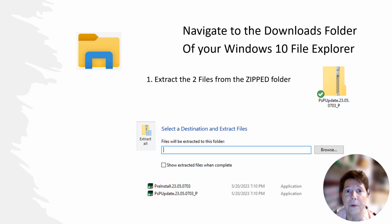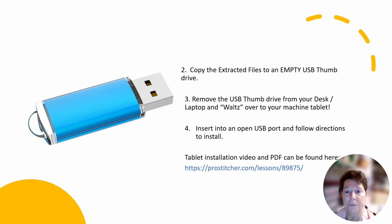You see it has a little zipper on it. That means you can't access the files until you decompress them. It makes for a quicker upload when files are zipped together. So browse back to your downloads folder if need be and enter it into the information here, or these are the two files that will come out of extracting from that downloads folder. And I won't go too much more into that. We've unzipped files before, hopefully, and it's pretty basic computer language.